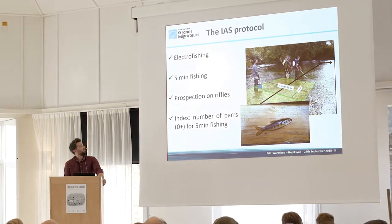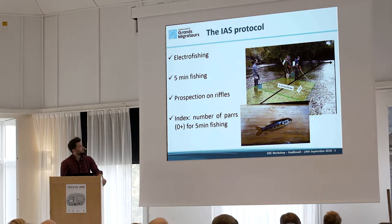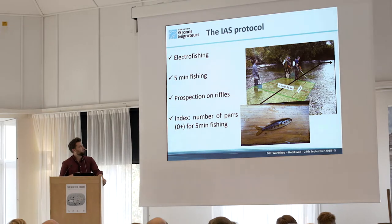And this monitoring is done since 2001. This protocol is done by electrofishing. This is a 5-minute fishing on riffles. Here you have a picture of this kind of prospection. We do lines like this with the electrode here. And there are two people on the net, and one person taking care of smolts, for example.